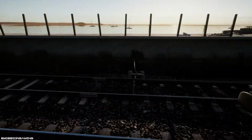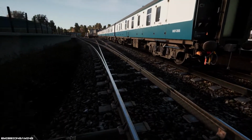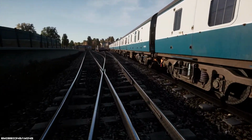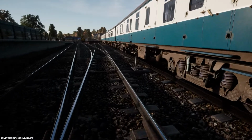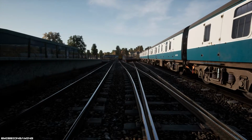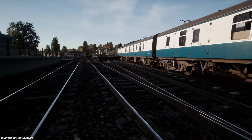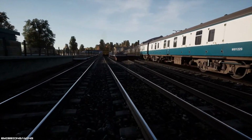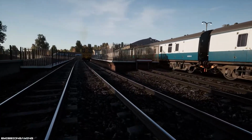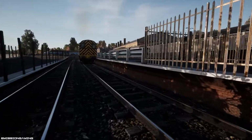Alrighty, should be almost ready to go soon. I'll just reset all these junctions just so the class 08 can get out safely. So that will be going a fair distance away and then they'll be coming back and we'll be coupling the carriages and decoupling the class 47. And then I will get a move on in the 47, get into position, and they will reverse the carriages back to platform 3.